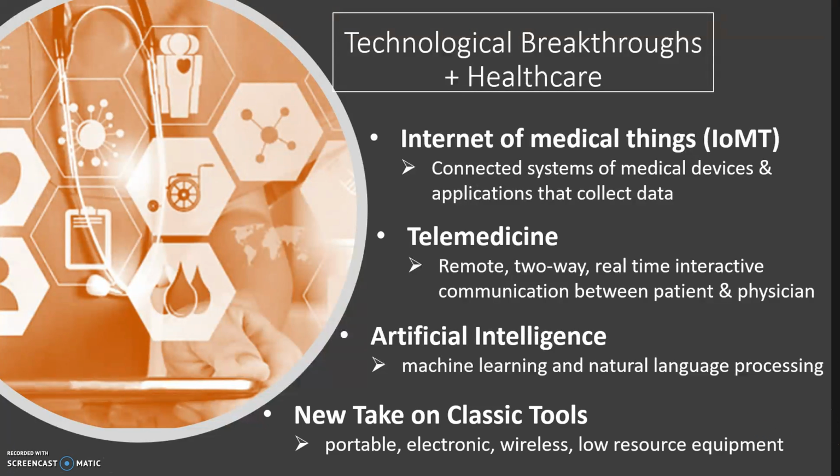And the fourth technological breakthrough is a new take on classic tools. Healthcare equipment manufacturers like Siemens, Philips, and GE are continuously making updates to classic medical tools, making ultrasounds more portable, x-rays electronic, and pulse oximeters or fetal monitors wireless. In addition to these companies, nonprofits and NGOs are finding ways to take the typical CT, MR, or oxygen equipment and make them more robust for use in harsh environments or in communities with low resources such as electricity and water. In summary, the 4 aspects of technology that have helped healthcare advancements are Internet of Medical Things, telemedicine, artificial intelligence, and a new take on classic tools.